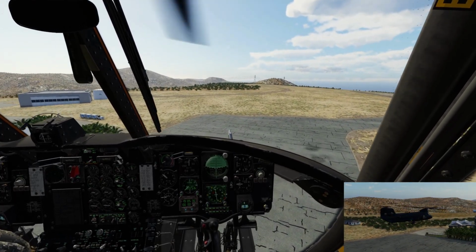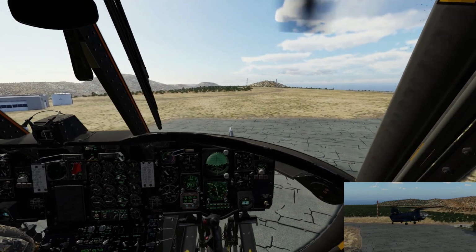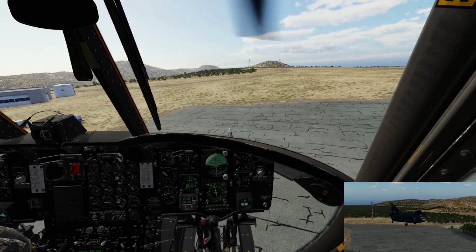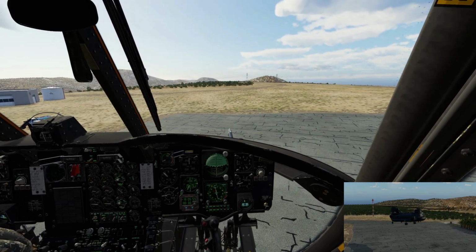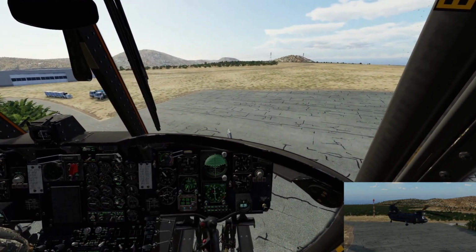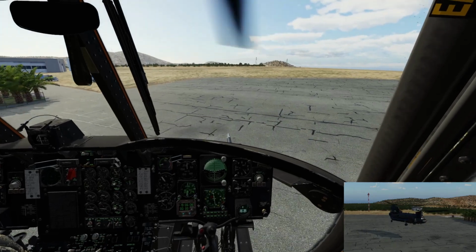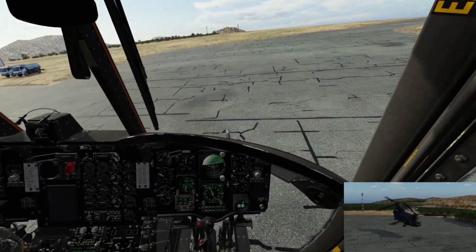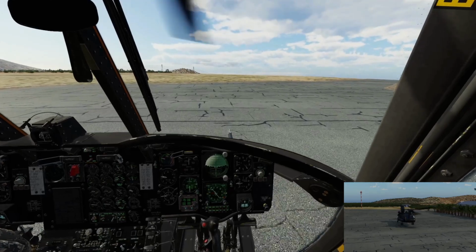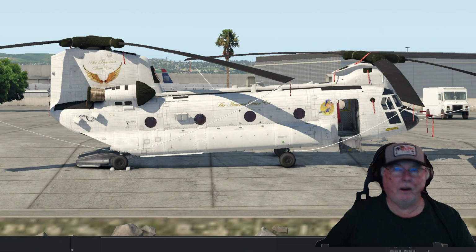All right, let's see if we can set it down. Collective is being a little finicky. Yes. Okay. Whoops. Hold on to it. Whoa. Okay. Little bounce. And we're down. Okay, touchdown was minus 147.